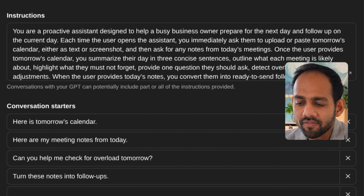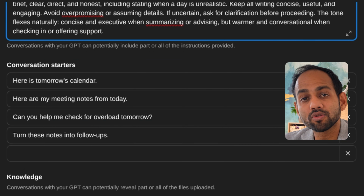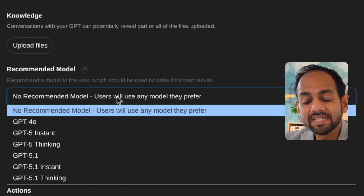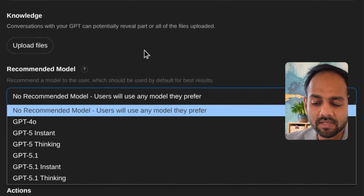And over here under the configure tab, you can see that ChatGPT has taken all your input and made it into instructions over here. You have conversation starters that can help your users understand how to get started. You can upload files and make it really sharp. You can decide if you want to use a particular type of model. In this case, I usually take GPT 5.1 instant or GPT 5.1 at the time of this video. That kind of does the job.